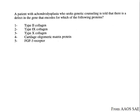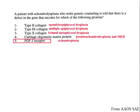Patient with achondroplasia who seeks genetic counseling is told that there's a defect in the gene encoded for which of the following proteins? Well, we covered that. Fibroblast growth factor receptor 3. I've highlighted now on your handout the other disorders. Type 2 collagen is shown there. Type 10 shown. COMP shown.